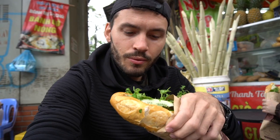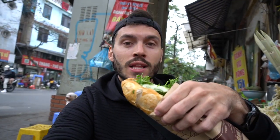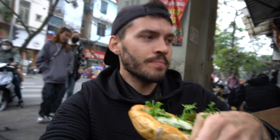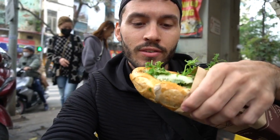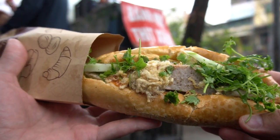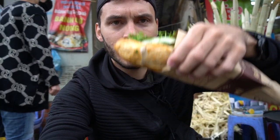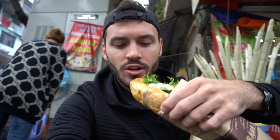Alright, the banh mi has arrived. It looks insanely big, insanely huge. There's a lot of people walking by, so I gotta scoot over. But it's actually quite heavy. There's a lot in it. The bun is very crispy. There's that cilantro on top and some sort of sausage meat in there, but let's jump right into this. Let's try it.